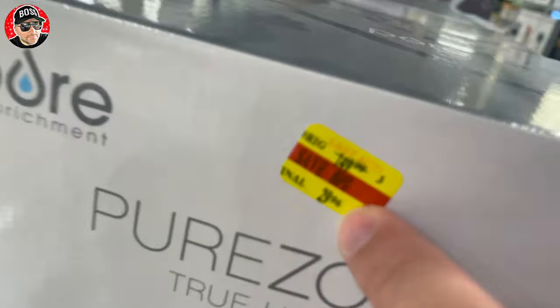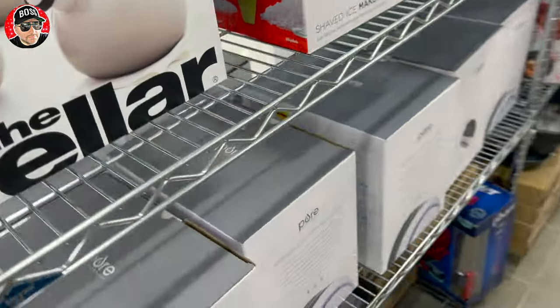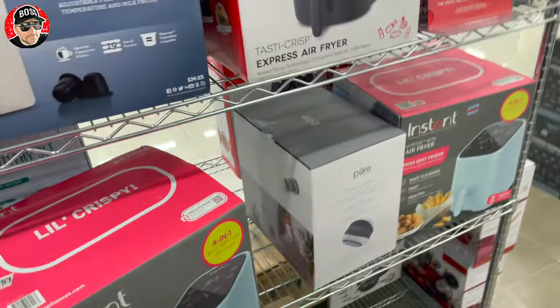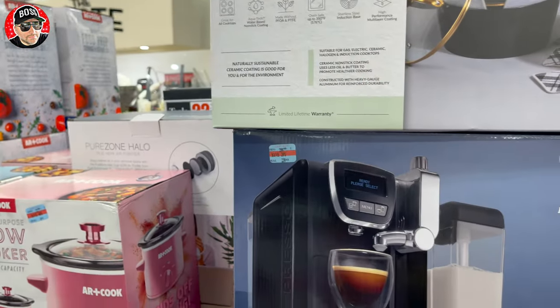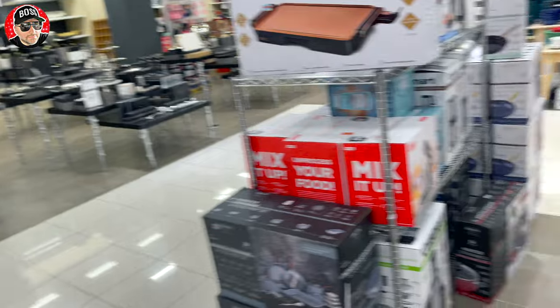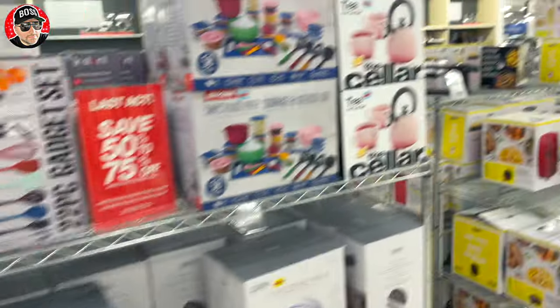Look, $29.99, 80% off. We're taking all of these. I'm gonna check the Cuisinarts. Look, and we need a flat cart. That's what we need. Let's start there. Waffle Maker. Let's see if we can get some help.